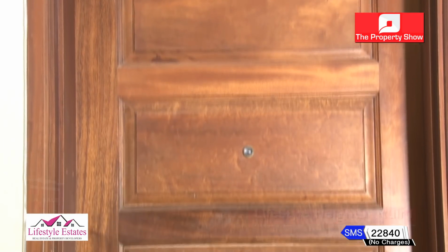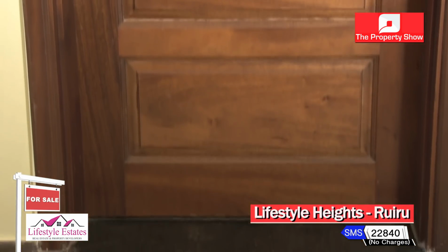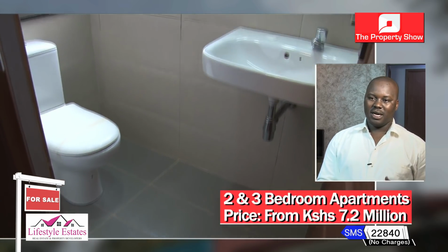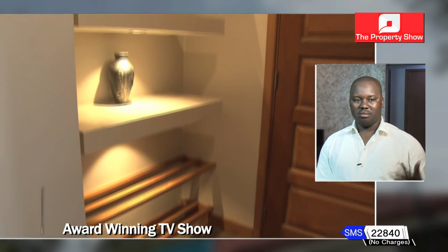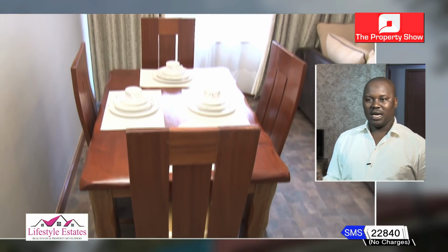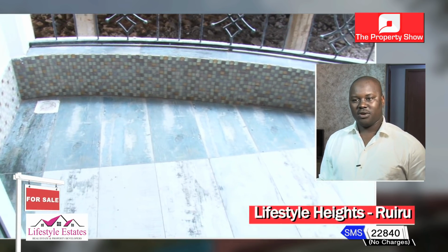Then when you come to the main door of the house, we have done mahogany doors, which can be made rockery, nice finishing, and high-end quality. When you come into the house, we have a cloakroom, we have a decoration space just on your right-hand side, where you can put your shoe rack, you can decorate with your monuments and pictures, all that. You come inside the house, you have the dining and sitting room and a front balcony.